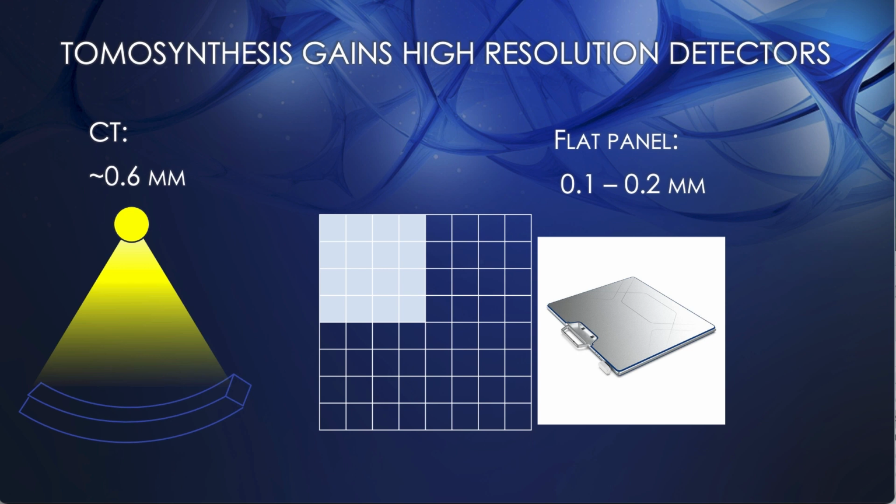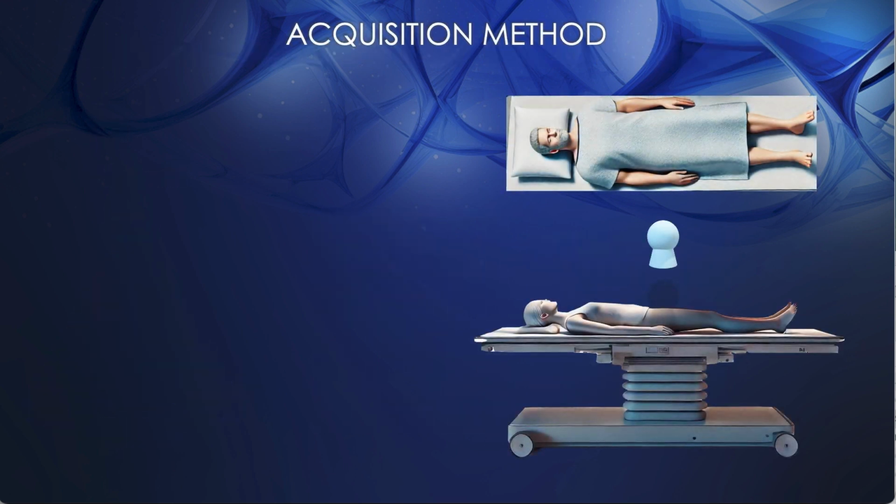So these detectors were implemented into tomosynthesis machines. And this is how they worked. If you have a patient lying on a table, you have an X-ray source above them, and now you have a digital detector below them.